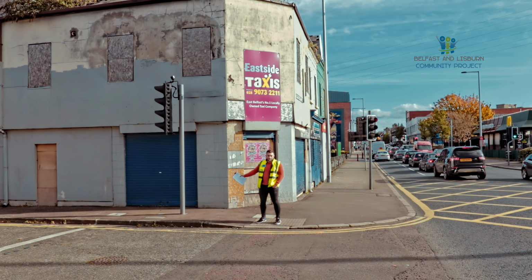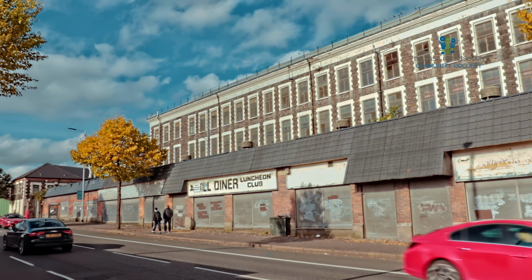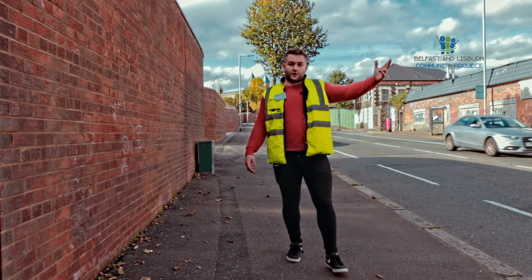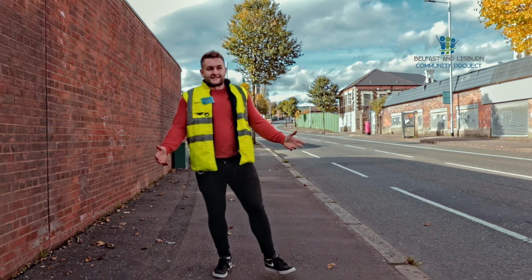Next to this absolutely huge building here on the Crumlin Road, we've come to look at another space which is quite a significant spot in terms of empty rooms which could otherwise be better filled. And although you can't see the spot right now, all you have to do is look over here. All the way along the block is completely empty lots which could be used for business or anything, but instead are being left completely empty.